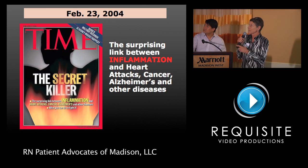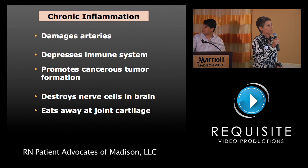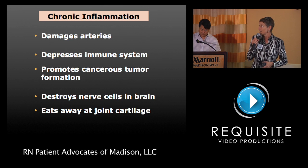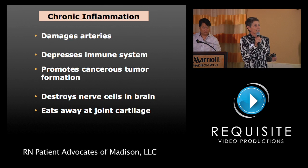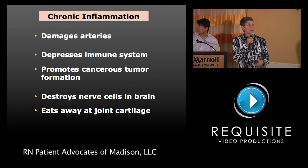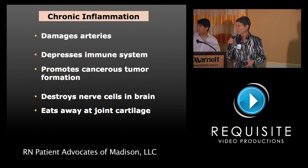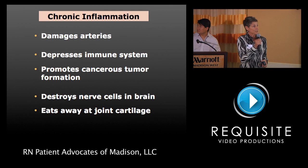Eight years ago, this magazine article came out in Time, "The Secret Killer," the link between inflammation and all the major diseases. I was working at Emory University Hospital, and I thought, aha, now we know what to tell our heart patients. Anybody ever hear of this 8 years ago? A couple people? So it's been around for 8 years, and they've been doing research on it for weeks and months before that.